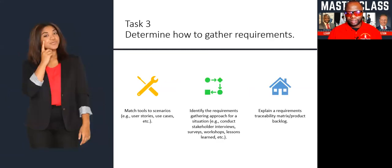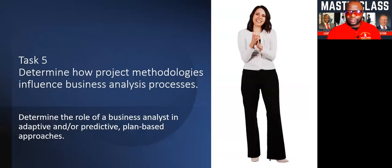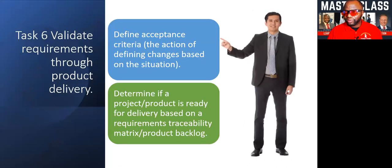Task 3, determine how to gather requirements. There are so many ways: interviews, surveys, workshops, lessons learned, and so on. Understanding the RTM, the requirements traceability matrix, and the product backlog. These are important here. Demonstrating an understanding of product roadmap. So we're going in on the roadmap, like laser focused for you to truly see what it does and understand its relevance. Task 5, determine how project methodologies influence business analysis processes. Determining the role of the business analysis in the world of Agile and in the world of predictive is something we're going to do here.